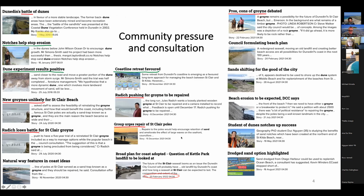The other thing I just want to point out before I get to the science is this, from our local paper, the ODT. As far back as the online stories go, 2010, all the way up to a few days ago, we are getting stories about our beach, one particular beach, St Clair, St Kilda. We have groups that are pushing for particular solutions. We've now got a council and a coastal manager who is doing lots of extensive consultations. So our dunes and our beaches are really important to us, and we need to make sure that we have long-term solutions that don't keep costing us money.